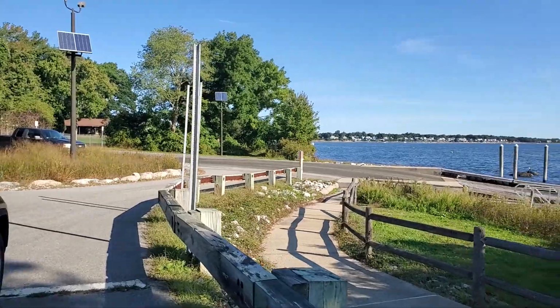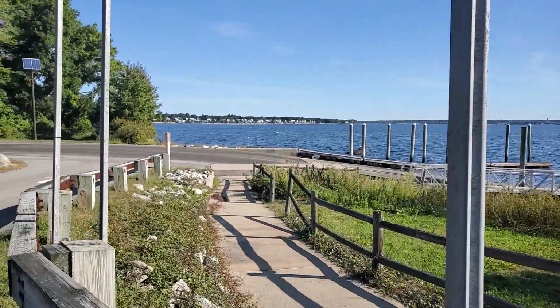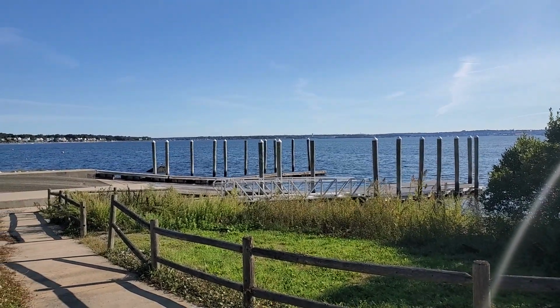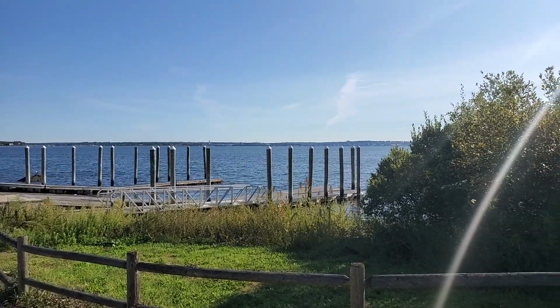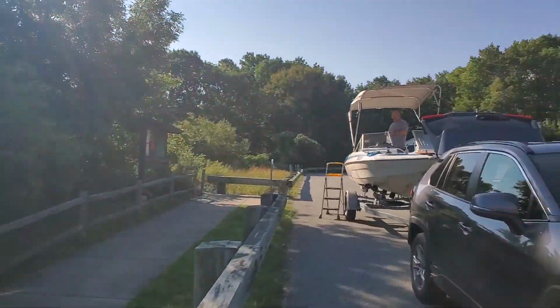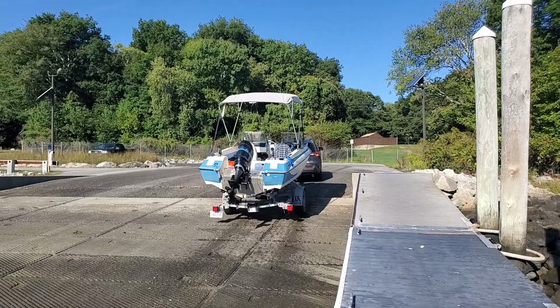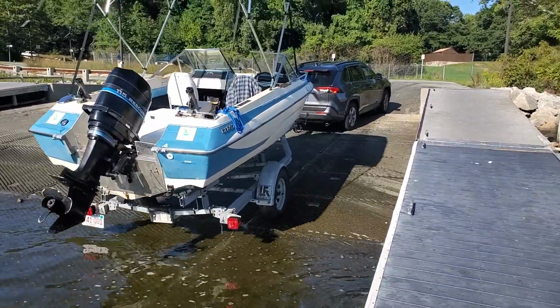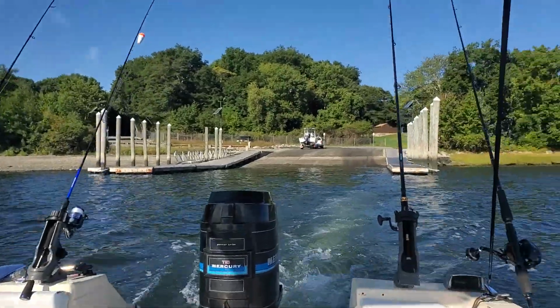Let's see the conditions out here. It's a little windy. It's actually probably 60 degrees. Yeah, there's more waves today than when we came out. Oh, there's definitely more waves, yep. Nice and blue. Definitely nice and blue. Alrighty. There she comes into the water. So far, so good. And here comes another boat.